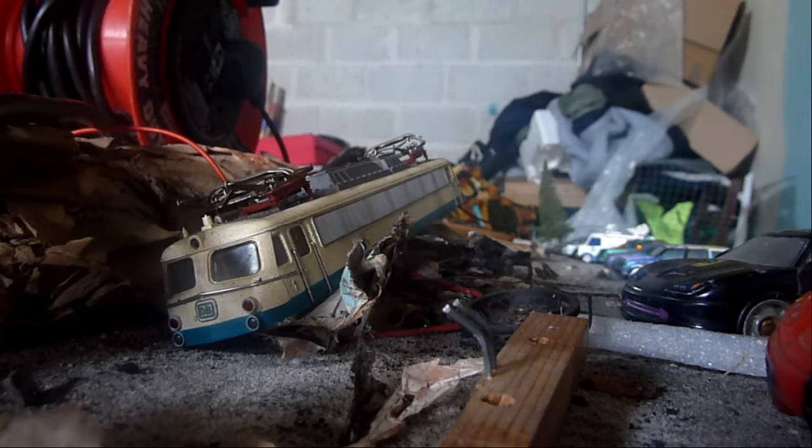Got the train car with the Virgin Pendolino set, but I am considering getting a new one of these.